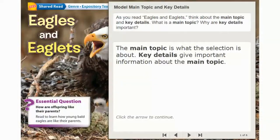We are going to be talking about the main topic and key details from this story. Remember, the main topic is what the selection is mostly about, and key details give important information about the main topic.